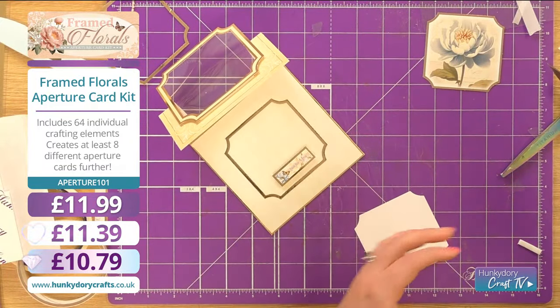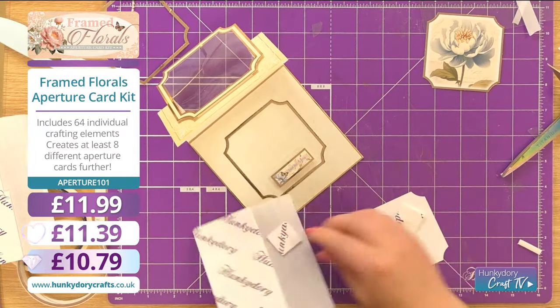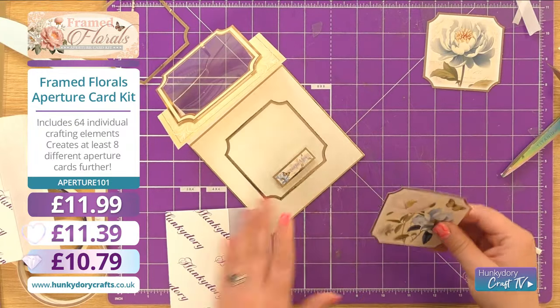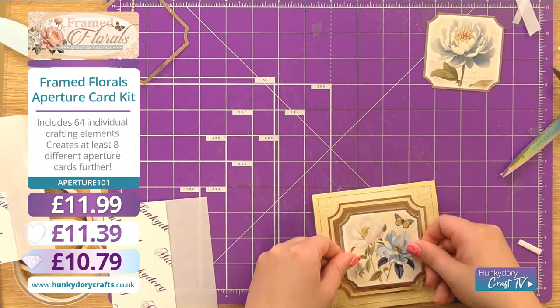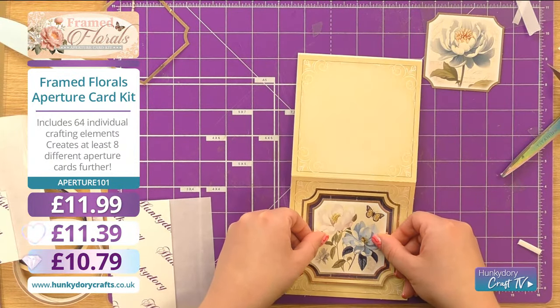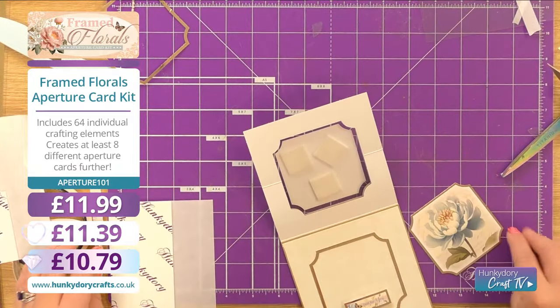So with our super, super big foam pads, let's go in with those. I'm going to pop these on here, and it doesn't matter where they go because we're not going to see that. So just placing that in the center. I'm going to have to do it like this because it's messing with my brain seeing that other frame, and then this one will go on the inside.